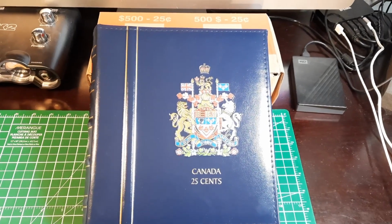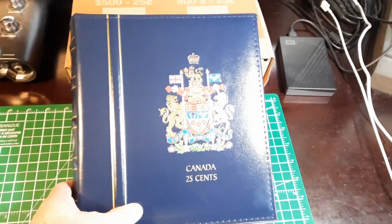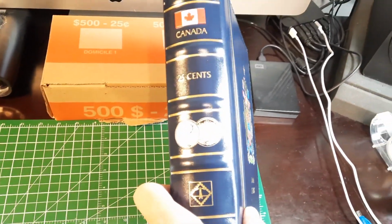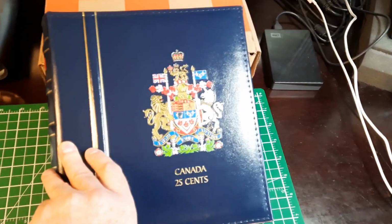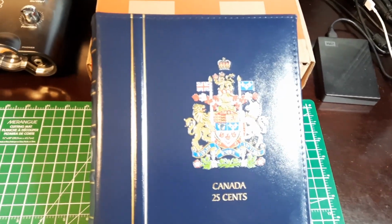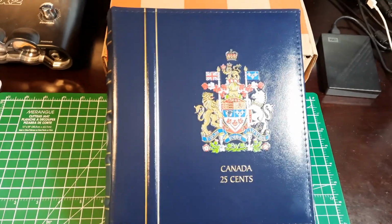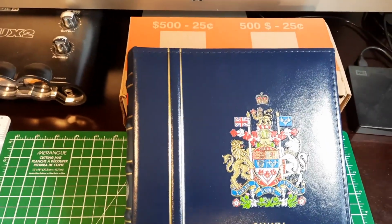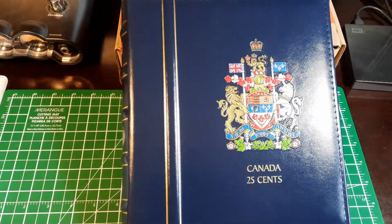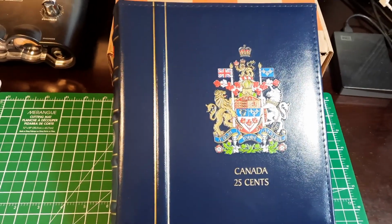The other thing we'll be looking to do that I'm really excited about is to fill our brand new Lighthouse Vista quarter album, it just came in. This is a gorgeous album. There are 170 spaces in this album. Now 17 of those are silver, so we can only fill those if we get silver in our box. But what we'll do today is try and see if we can find any really good examples, see how many of these spots we can fill.